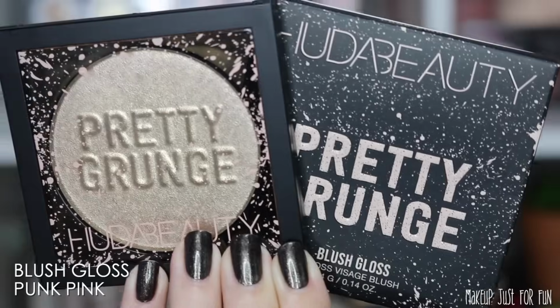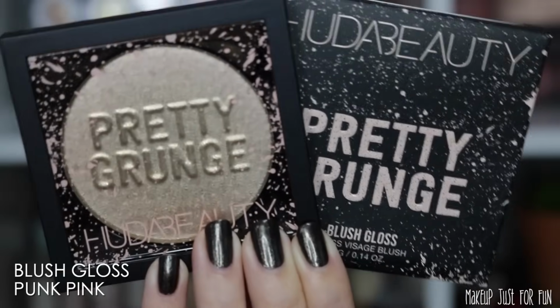I want to show you close-ups, swatches, a few comparisons with the palette, and of course I'll show you all of these products in action. We'll start with the blush gloss and the lip duo and work our way up to the eyeshadow palette. Let's start with this blush gloss product.